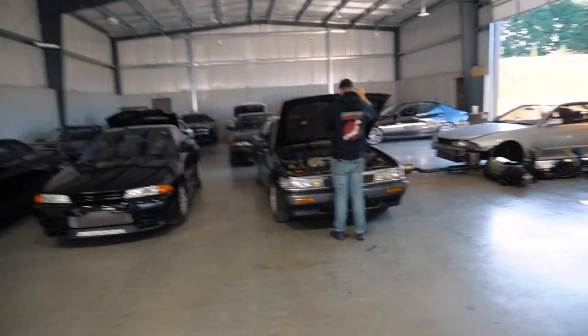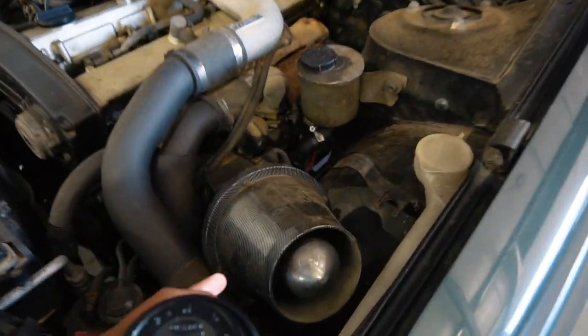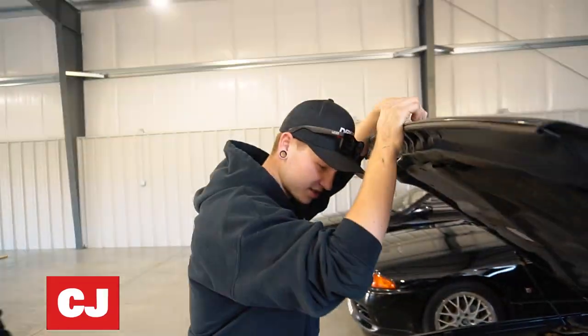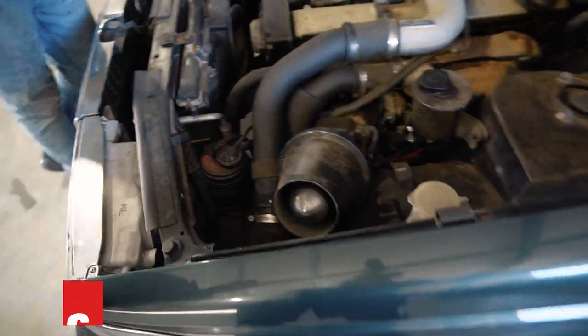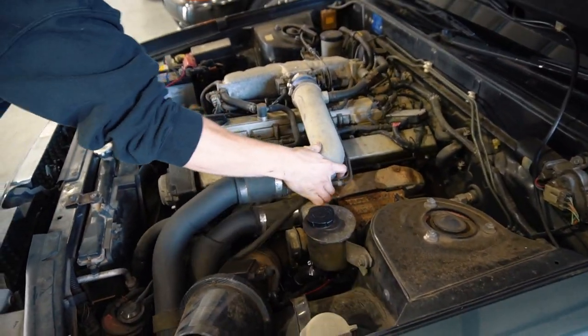All right. Is it in the engine bay or on the exterior? You just gotta look, man. Whoa, carbon fiber. Yeah, that's a weird thing. That's hydro dip. That's that space age stuff.